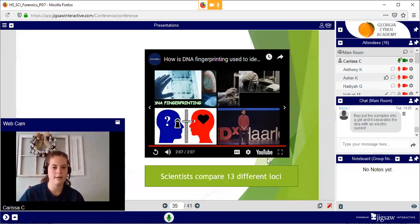Isn't that cool, Irene? It's called gel electrophoresis. I think that's just amazing. First of all, that people could figure that out. And then second of all, I can't even fathom that everybody has different DNA. It's so cool. Maybe I'm just geeking out over here and nobody's actually that thrilled, but I think it's amazing.